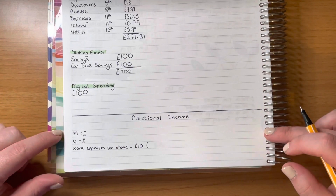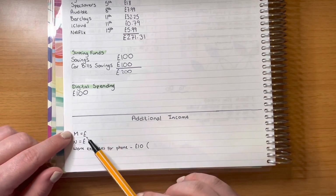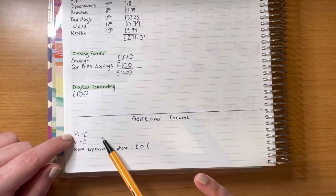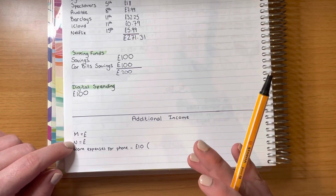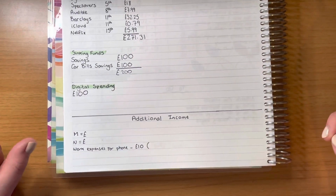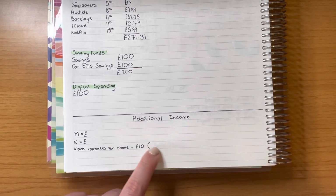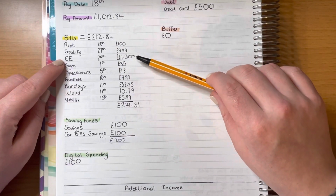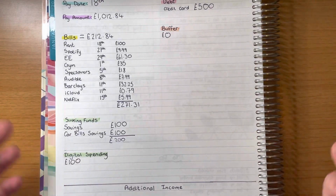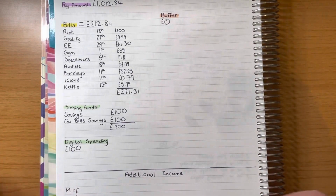Down the bottom here, we have additional income. So we have M for my mum, N for my nan, and work expenses for my phone, which is £10. These both go in at the end of the month, and so does this. This is the £28 for my watch, which hasn't gone in yet. My nan does like to give all of the grandkids a little bit of money every month. That money I do take out to use for my haircut and my nails cash envelope. And then my work expenses for my phone, that is £10 to offset £10 from my EE bill, because I do pay my work phone contract myself, and then I just get reimbursed. That was the easiest for where I work to do, which is completely fine with me.